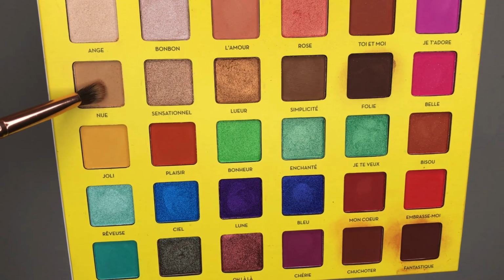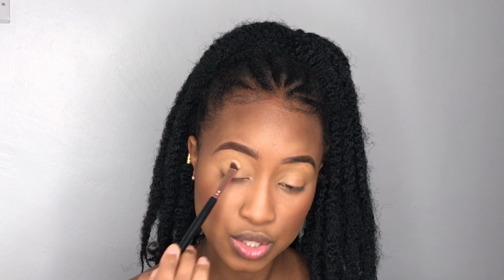Yeah, so we're going to start with the first color, and I'm going to take this color. I'm just going to write the names once again because I cannot pronounce them, but this is like a nude brown color, so I'm just going to use that as a transition shade. I feel like this is actually just perfect because since I'm using concealer, I feel like I need to sort of set this concealer so that it doesn't crease. So I'm just going to do that using this particular color, blending it out all over my lid.